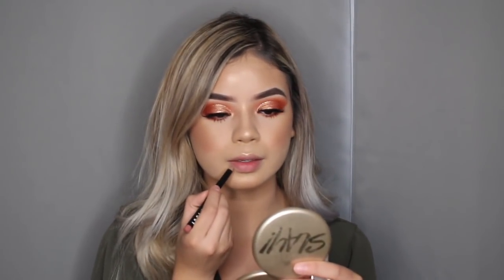So I went ahead and applied on the lashes, and now I'm going to go ahead and move on to my lip color. Today I'm going to be using the NYX Lip Liner in Natural. And I'm just going to go ahead and line my lips with this.